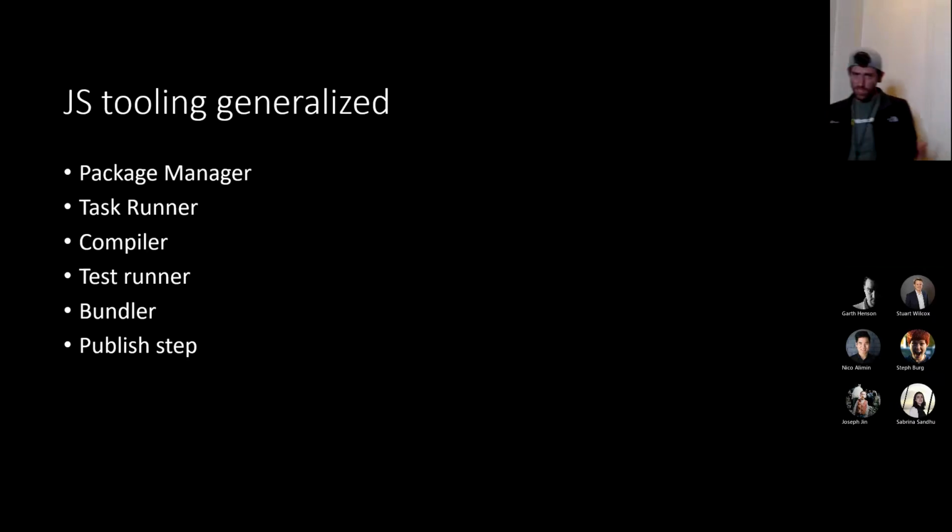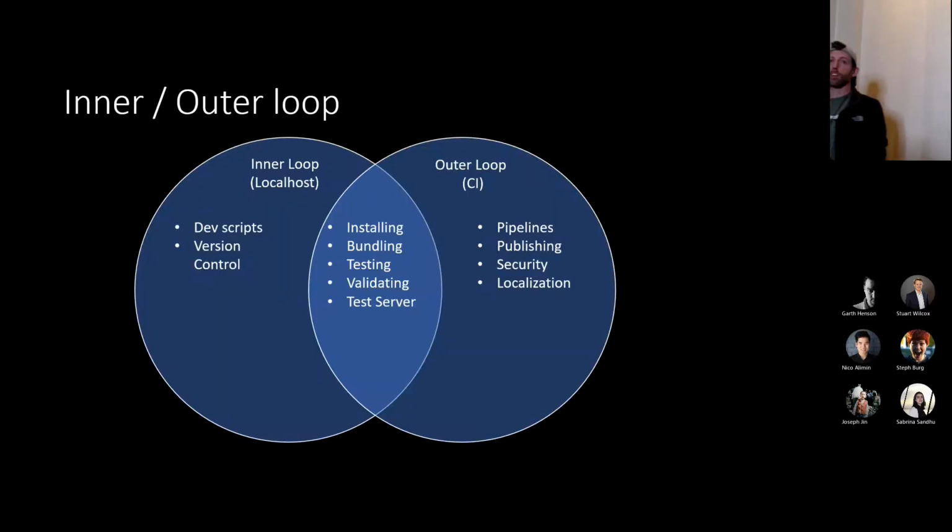So in any JavaScript ecosystem these days, there's a set of common shared tooling that I like to highlight that any monorepo, really any repo has, but these are the kinds of tooling that a tooling team will need to maintain in a monorepo. It's like your package manager, your task runner, your compiler, your test runner, your bundler, and your publish step.